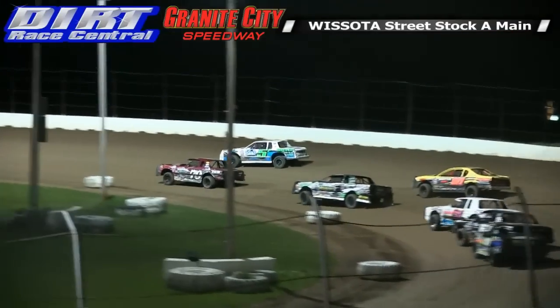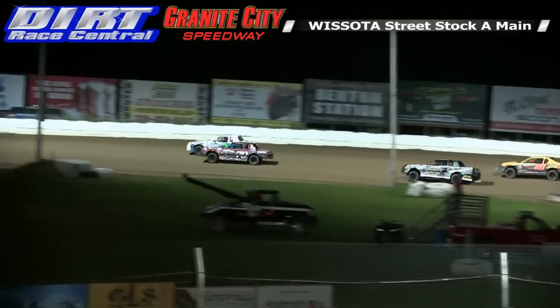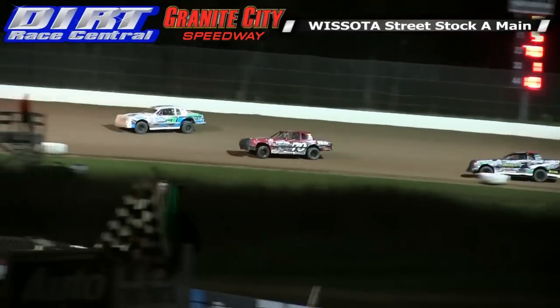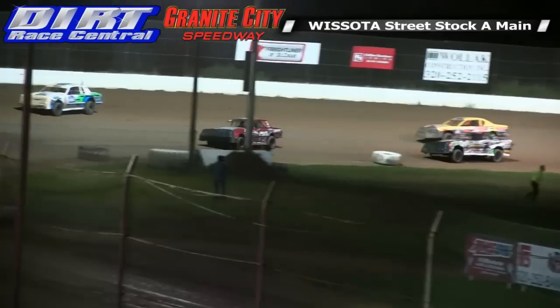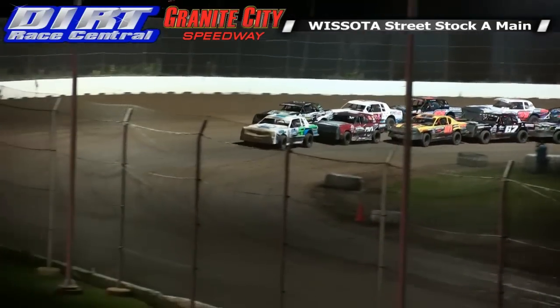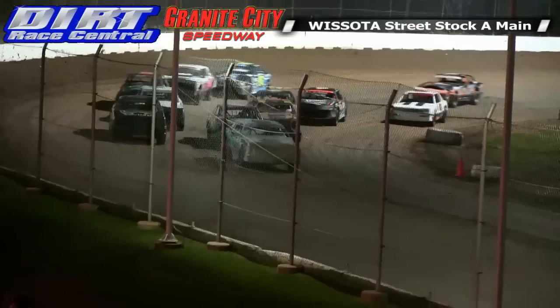The driver out of Ariska, North Dakota, started outside row 1, went to the back right off the bat, and he is in a great battle. Here comes Tim Johnson, 1 junior, the 01 car, and we're ready for green with Luther Honda.